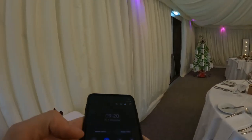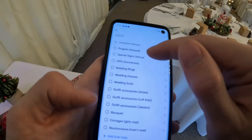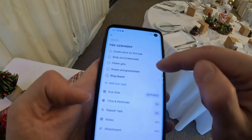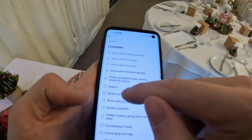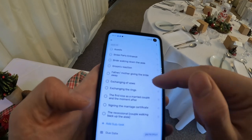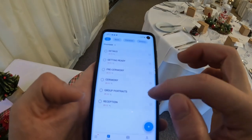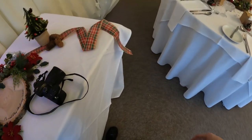I have my to-do list here and details, invitation. We got the programs, special sign, gift, wedding dresses, wedding suit, outfit, pre-ceremony, couple alone, first bridge, venue shots, we got them all. Groom and groom, I guess, bridal party, bride, first kiss, details of table setting, place cards, favors. We got a couple of stuff done. I'm just gonna have a walk around the room and just see what I can get.